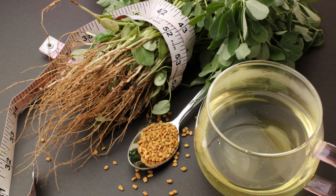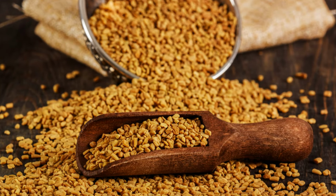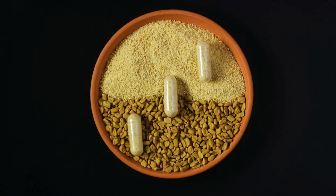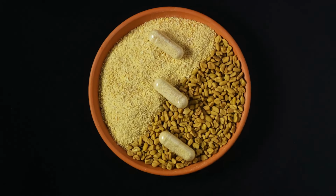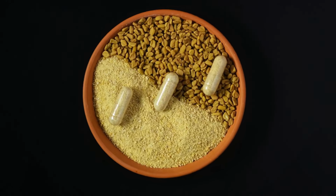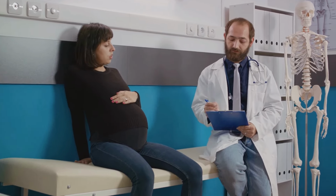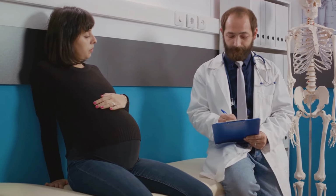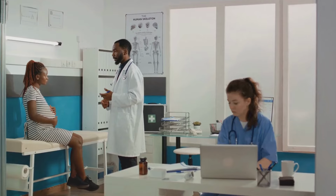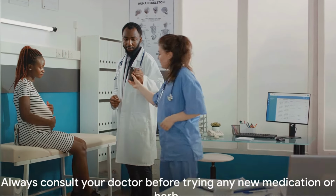However, it's crucial to remember that while these may seem natural and harmless, they can have side effects and interactions. Some herbs might not be suitable for everyone, and certain medications may require a prescription. Therefore, it's important to approach these solutions with caution. Just like any other medication, these should not be self-prescribed. Always consult a healthcare professional or a lactation consultant who understands your medical history before incorporating any new medications or herbs into your routine. Remember, your health and your baby's health are of utmost importance. Always consult your doctor before trying any new medication or herb.